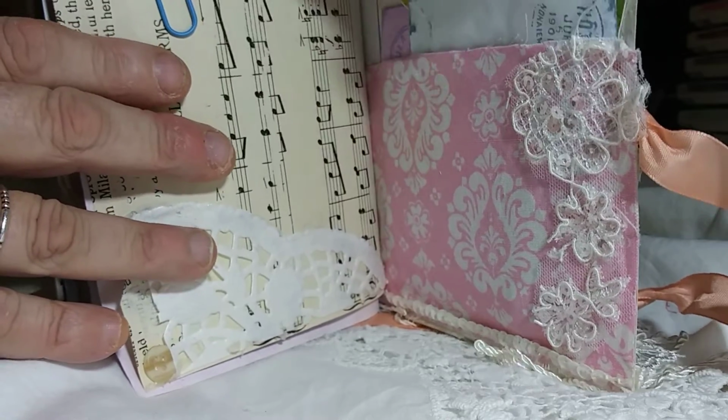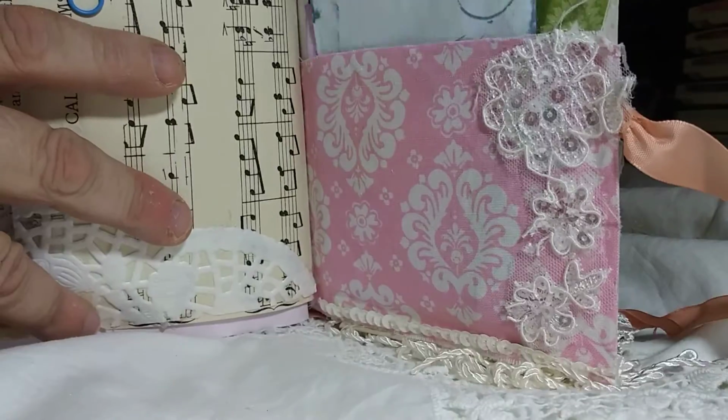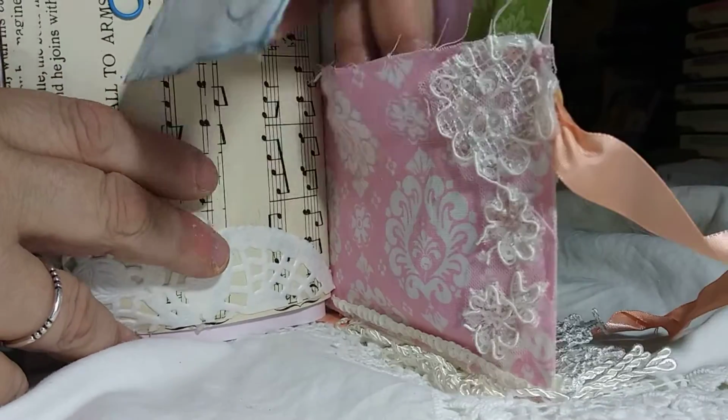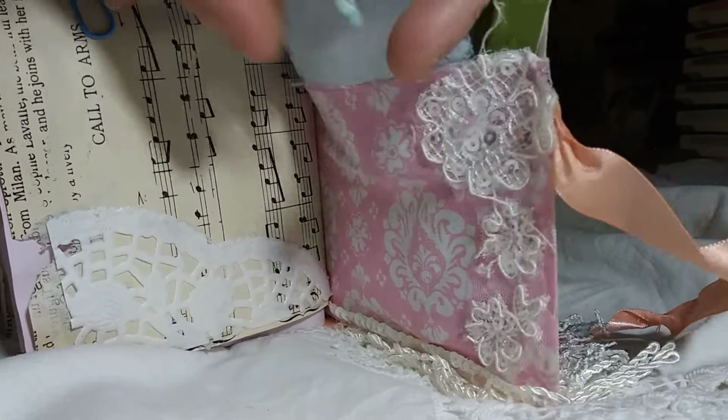You can see the bottom of this page has some iridescent sequin trim, and I've got some more fringe dangling from that. It's just one of my recent junk journals. I've been getting more into junk journaling since we're doing a series, my friend Kim and I, on Tuesday mornings on her channel, Angel Dream Crafts. If you'd like to join us, Tuesday mornings at 11.